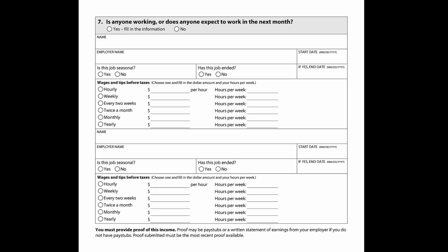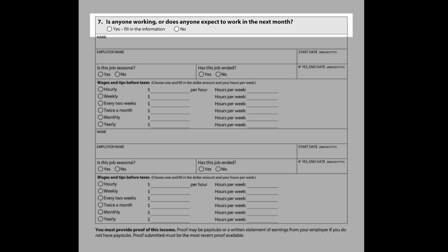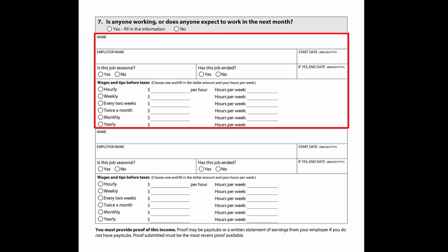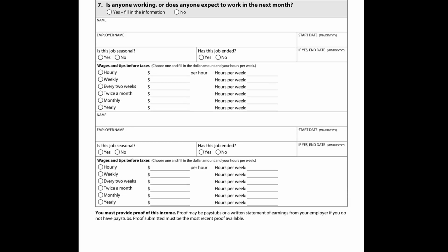Question 7 asks, is anyone working or does anyone expect to work in the next month? If your answer is yes, fill in the information about that person's job. You must provide proof of the income.